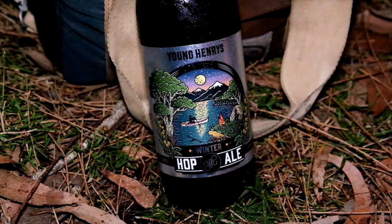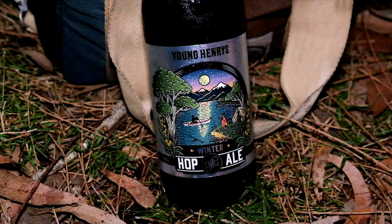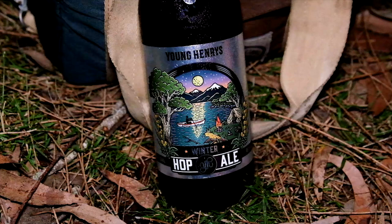So if you go to Dan Murphy's or any bottle ale like that, you should be able to pick up the Summer Hop Ale, which is definitely worth tracking down if you're into your craft beers, because they're a really, really good drop. And I'm not even just saying that because I do work for them. They're actually really nice beers.